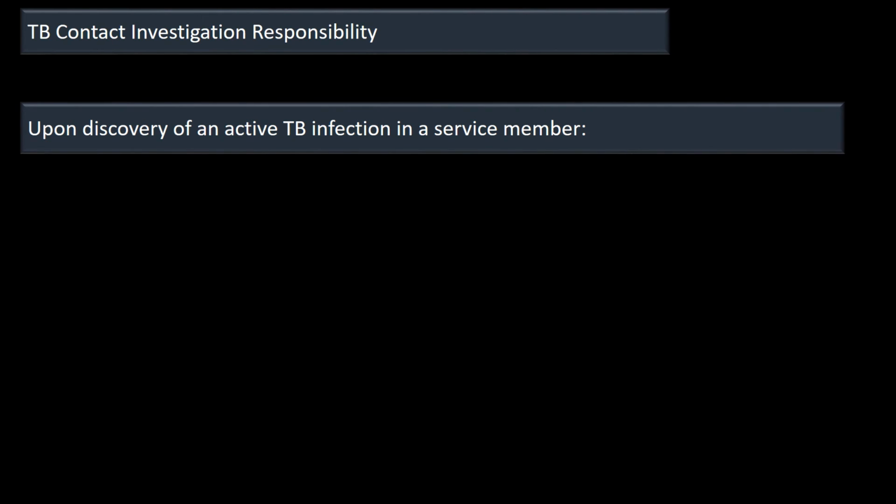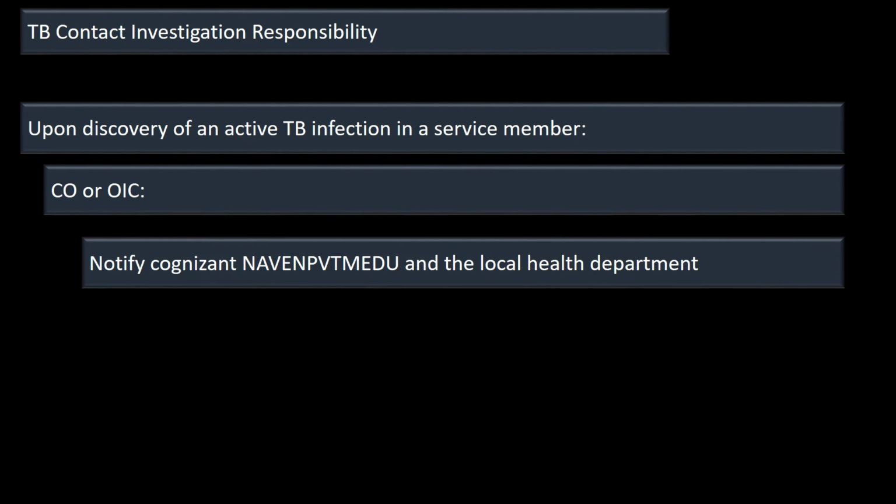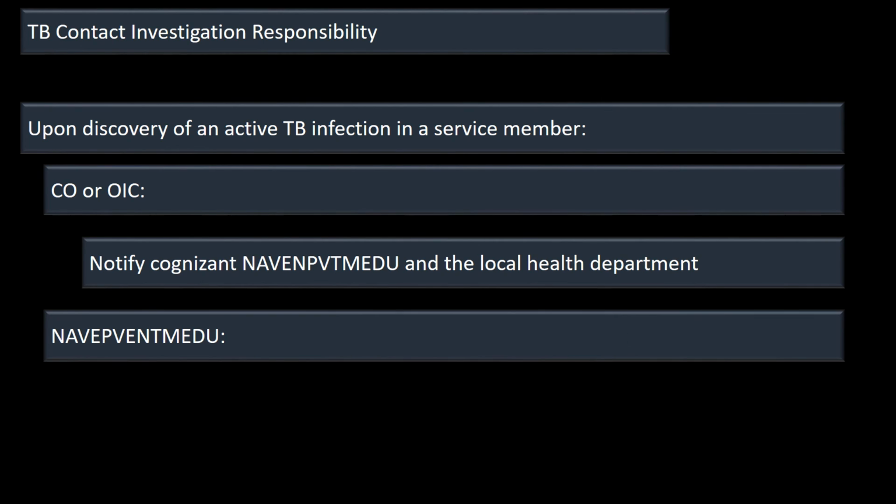Now some responsibilities when it comes to tuberculosis contact investigation. When somebody is discovered to have an active tuberculosis infection within a command, some things need to happen. The commanding officer, the officer in charge, needs to notify the Cognizant Navy Environmental Preventative Medicine Unit and the local health department. Both of them: the Navy Environmental Preventative Medicine Unit responsible for the area that command is in, and that local health department.